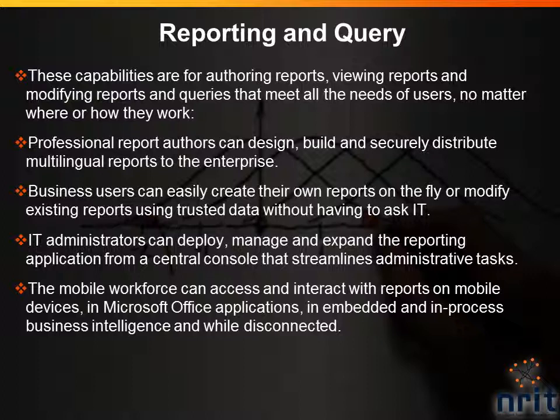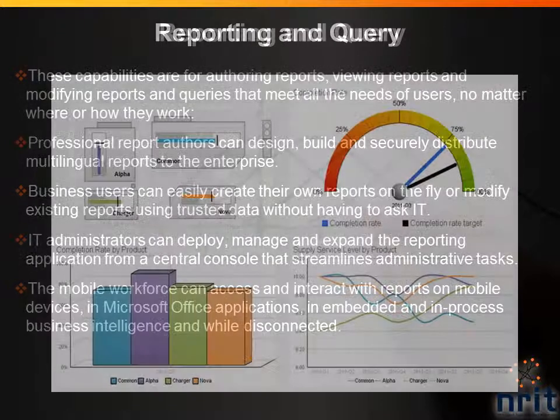Reporting is all about making sense of a huge database. Querying, on the other hand, is about getting a specific set of information for your needs. The mobile user can access these reports from any location. This becomes especially useful in client meetings.